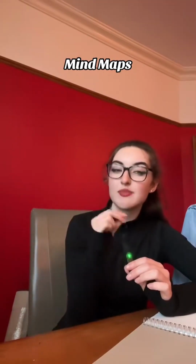Mind maps. I bang on about mind maps all the time, but they are so helpful, especially for GCSE science. Really great for specific topics. So for example, what I would do, I would have the main topic in the middle, and then I would have sort of little subtopics coming off the main topic, and then off these subtopics, very specific details about the subtopics.